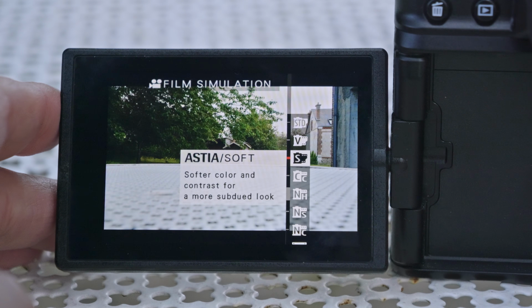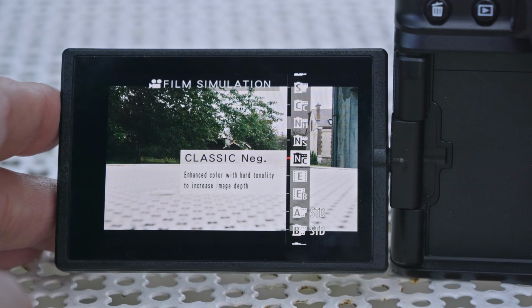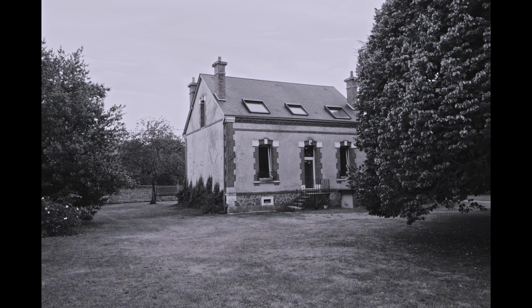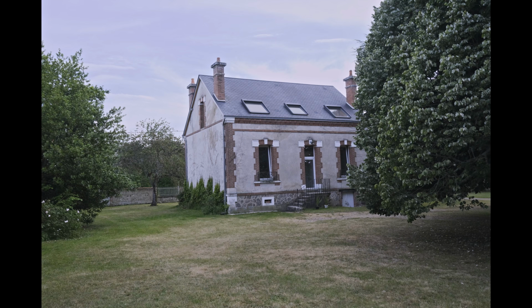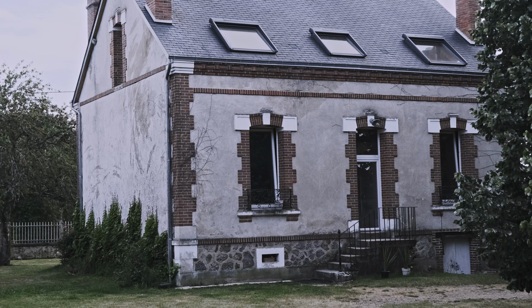As ever, you get a range of very useful JPEG film simulations like Velvia, Black and White Acros, and Desaturated Eterna. With the X-T4, Fujifilm introduced the Eterna bleach bypass filter, giving you the contrasty, desaturated look of films like Fight Club. Should you wish to shoot your own films, the X-T4 again excels in the video realm.